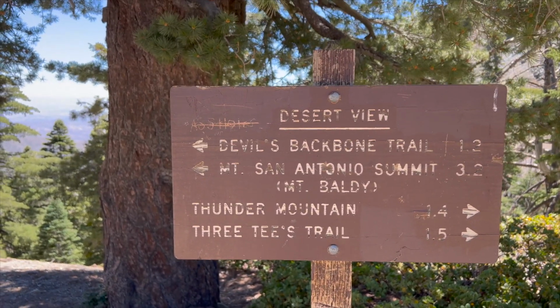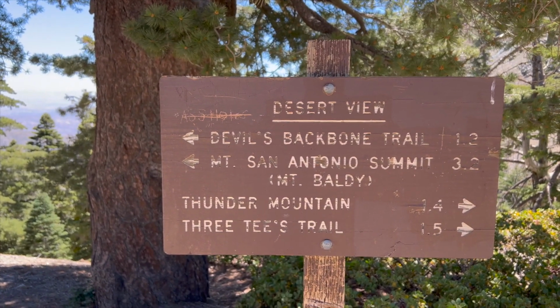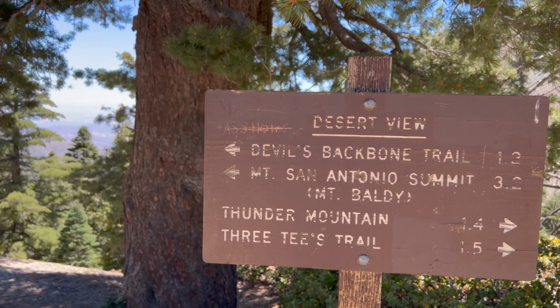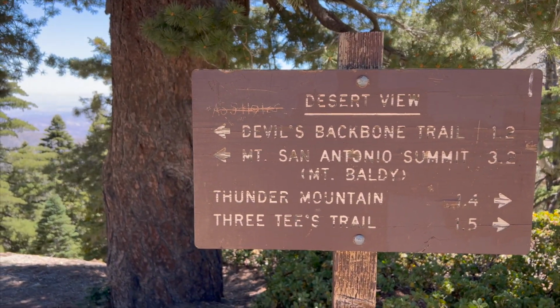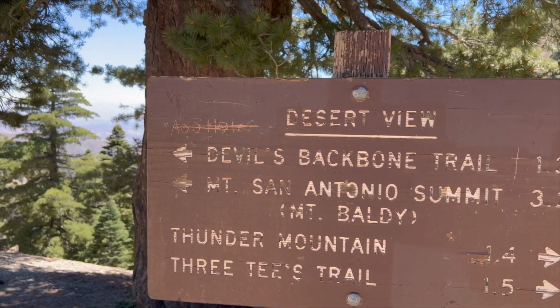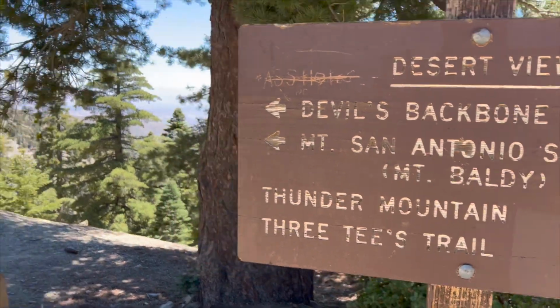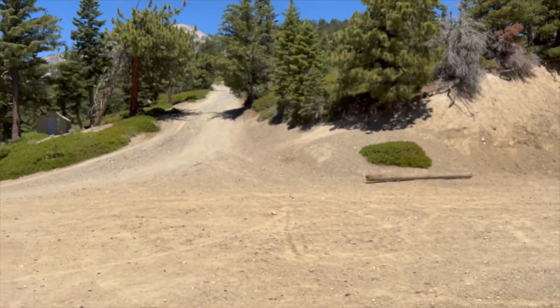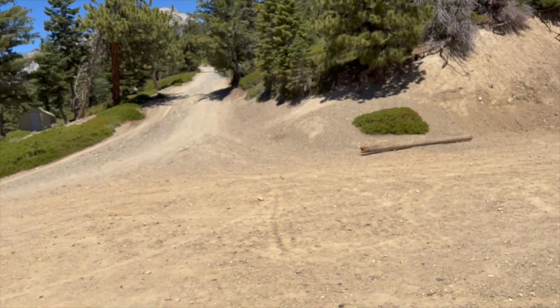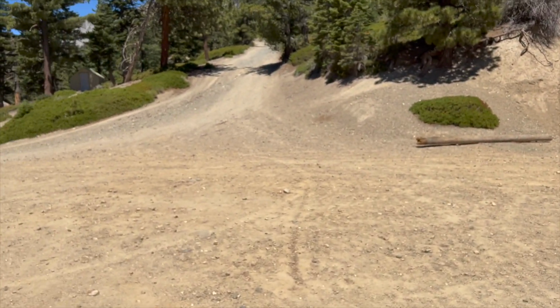Next up for me is the Devil's Backbone Trail, and follow that to Mount San Antonio summit, the Mount Baldy. I'm also curious about Mount Harwood. But before I do that, I just like to camp somewhere shady, have something to eat.